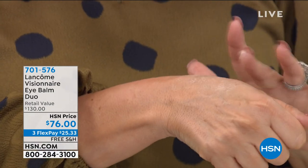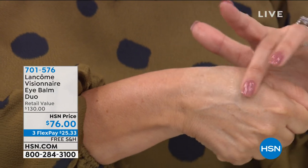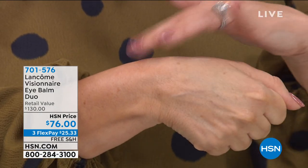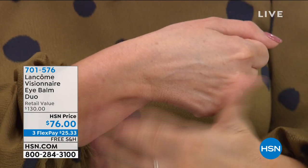So it's great to use before you put your makeup on. Look at that. You can see it in my hand. You can see it blurring the imperfections. And that definitely is a lot. I mean, I used a lot of the product.